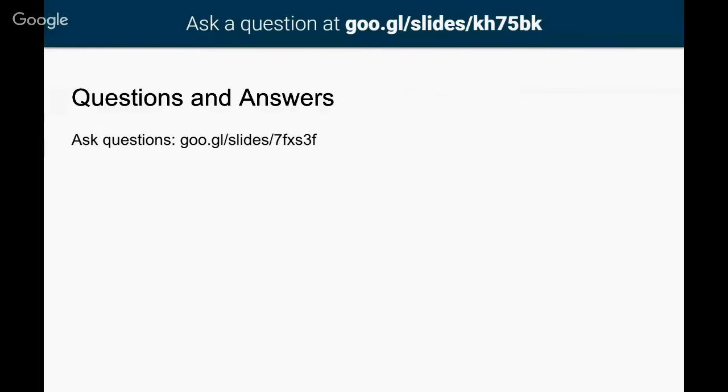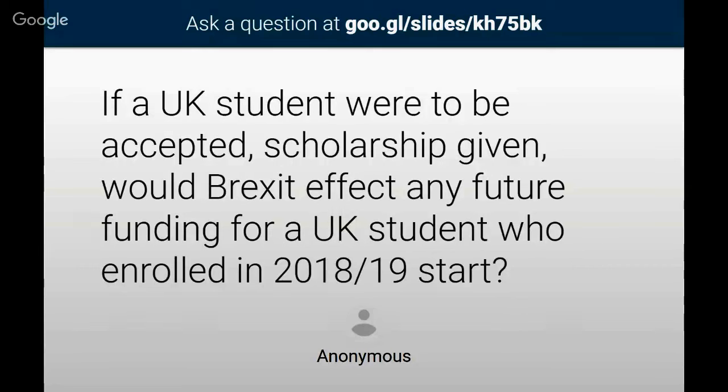Going to the next question: if UK students were to be accepted and a scholarship given, would Brexit affect any future funding for UK students who start enrolling in 2018-2019? The scholarships are provided by the European Commission, and for the moment we have not heard any news that the rules would change. We have signed a contract with the European Commission regarding the scholarships, and in this contract students from the UK are still considered European students. As for the running of the contract, I don't expect any changes. So no, Brexit will not affect your current or potential enrollment in the program.